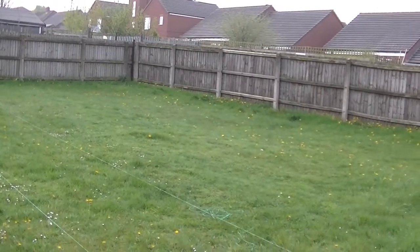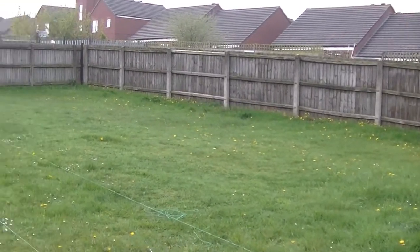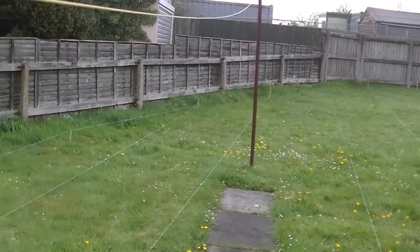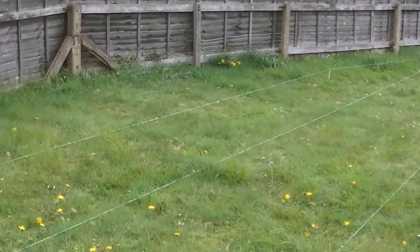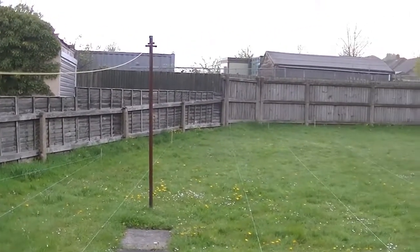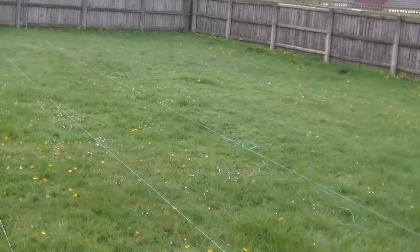Today I'm back in that garden I searched last year. This is my last chance to find the dad's gold ring that he lost. I think he lost it 11 years ago, something like that. But I've lined and pinned it. I've got my small head on.